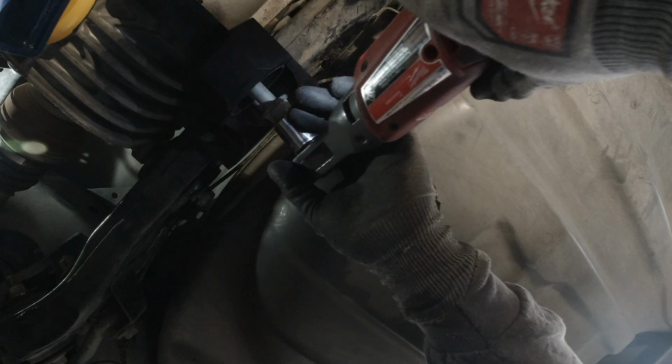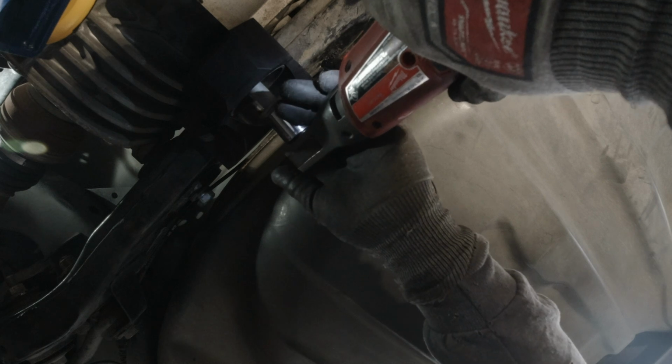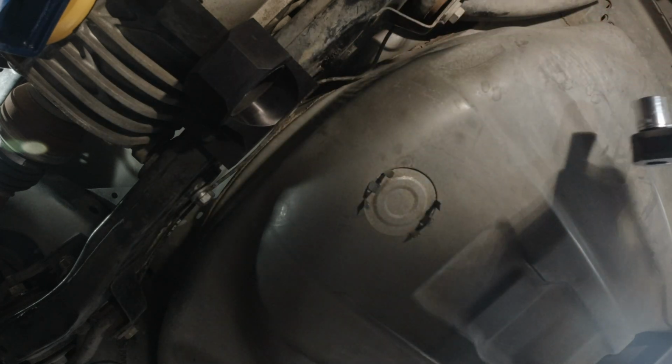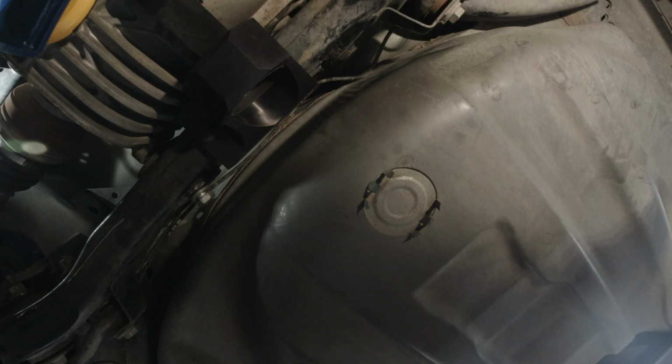Okay. Will it come right out? Yeah, I'm not gonna lie, man. I really like Milwaukee's automotive tools. They're really good. Yeah, a lot of guys use them.